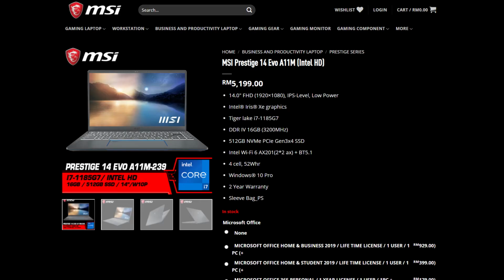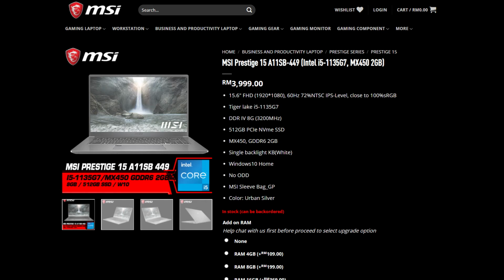So it's pretty great, but it has a huge price tag. This is about 1.2k USD or over 5,000 ringgit in Malaysia, which is really expensive compared to the equivalent MX 250, MX 350, MX 450 with the 11th Gen i5.